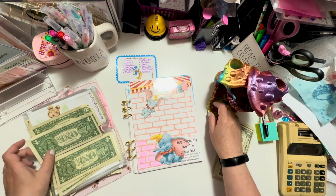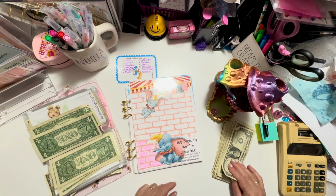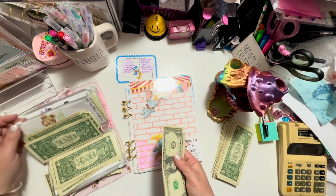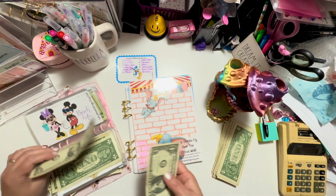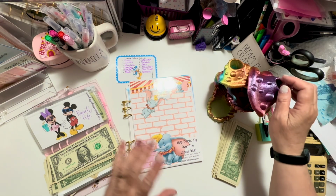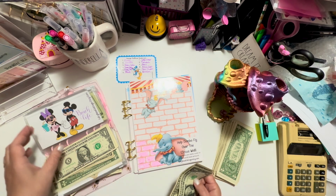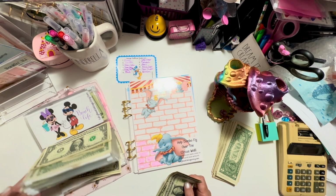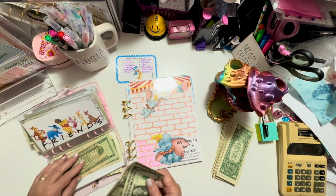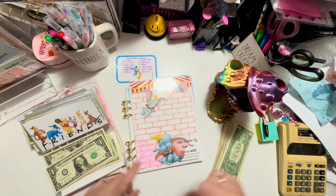So that's how I do it. Now, this past year, I took into consideration also that we have some bills that come up once a year or twice a year at the most, and they throw us off, right? So I do save for those also. But generally, the money that I'm saving is leftover budget money.